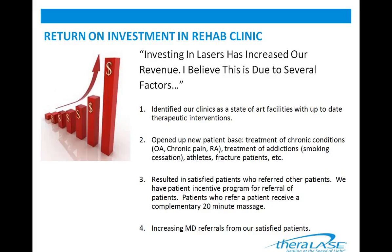And a lot of these patients then have turned around and gone back to their family physician and told them about the laser therapy, which has been a great marketing method for us because it hasn't cost us really anything. And we're now getting, like I said before, some referrals where the family doctor is now indicating laser therapy, which has been great for us.